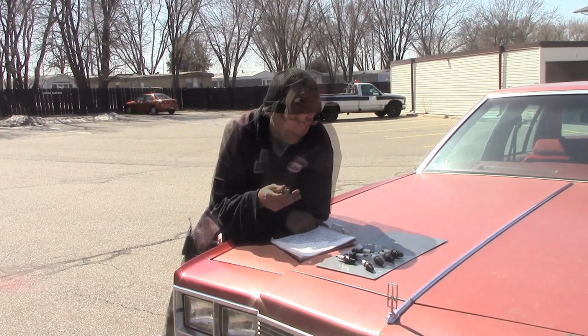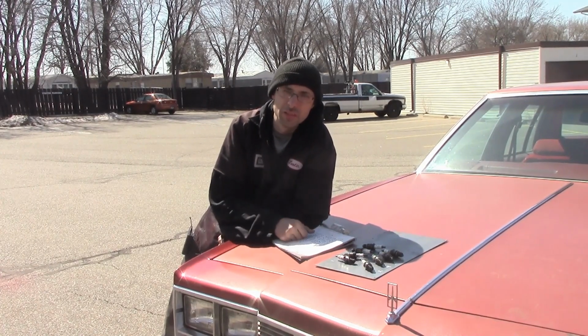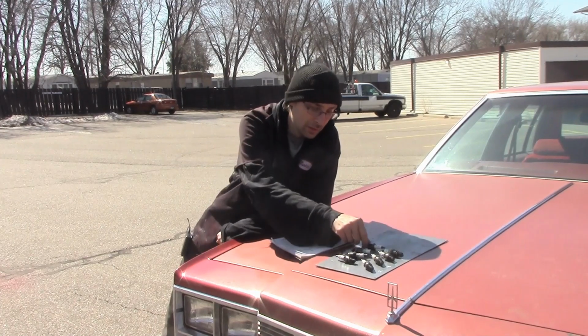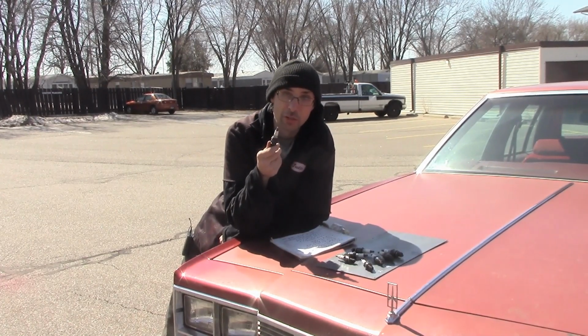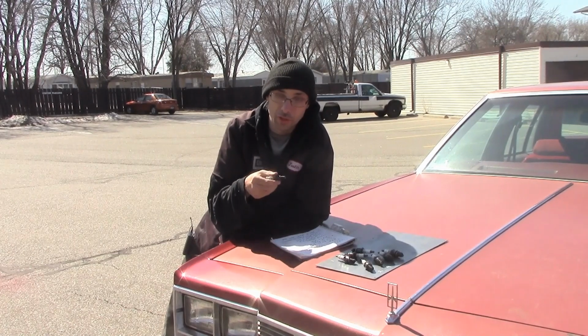NGK is another brand next to AC Delco. Stick with AC Delco. NGK is a good brand, but there's counterfeits and they can look pretty damn convincing, so better be safe than sorry. Stick with your AC Delcos. Because you could buy NGK with good intentions, not knowing, hey, it's a counterfeit. You put it in your motor, do your thing, and you turn it on, and it can wreak all sorts of havoc.